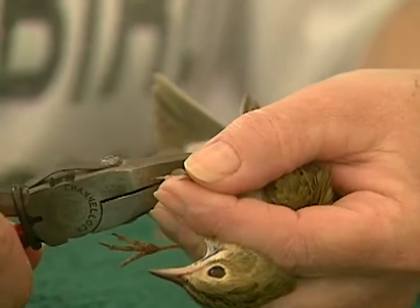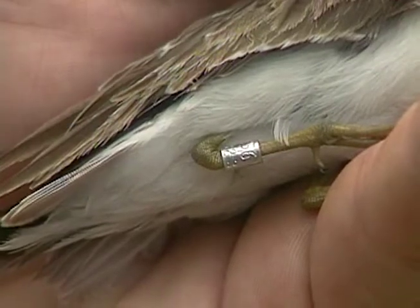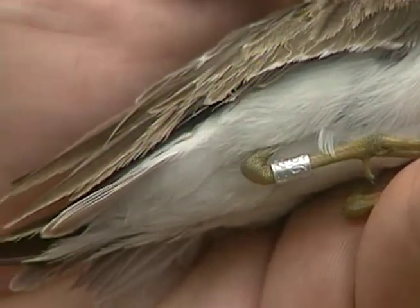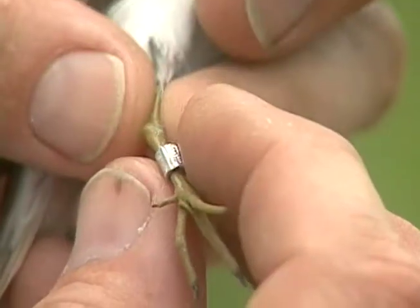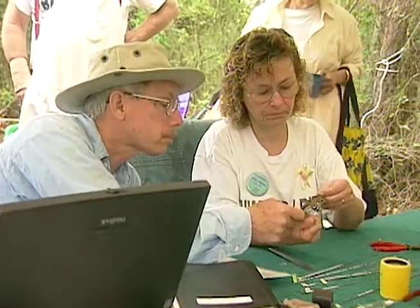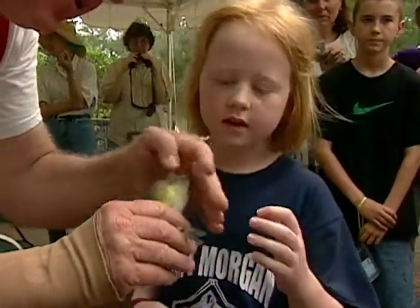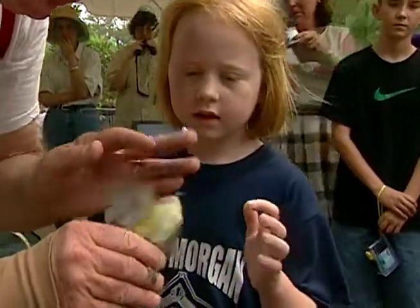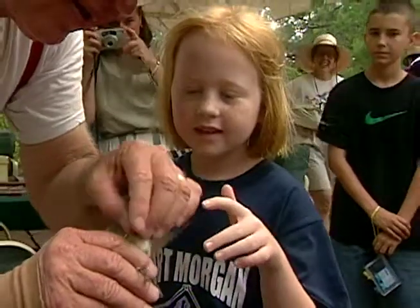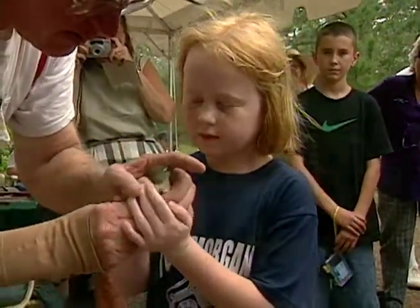Before the birds are released, they are banded. Every band carries a number unique to a specific bird. These researchers have often noted the same bird returning to Fort Morgan year after year after year. The capture, study, and release of these little critters is an educational experience for Gulf Shores Elementary School and for any other visitor who happens along.